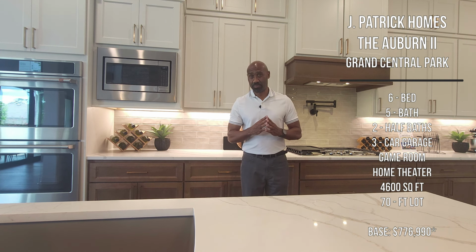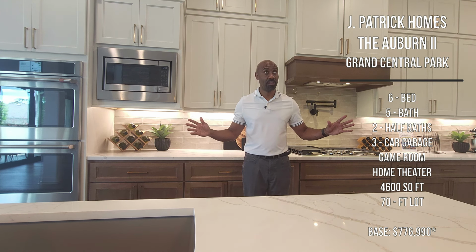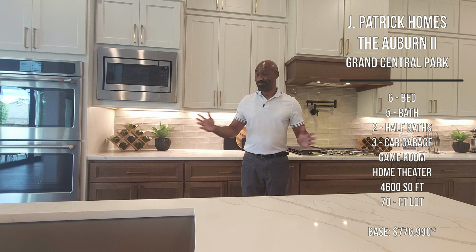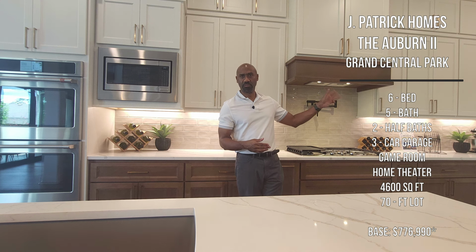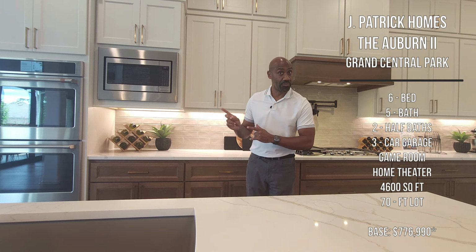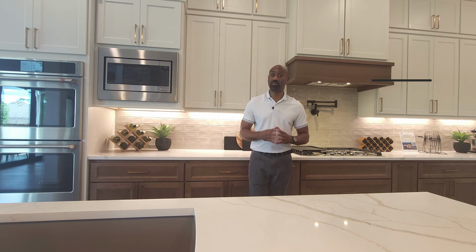Now, she is a 6-bedroom, 5-bathroom home with 2 half-bathrooms. You're going to see a ton of upgraded finishes in here. She also has a game room and media room combo, upstairs balcony, the works. The house is 4,600 square feet, also a 3-car garage, but it's being used as an office for the construction crew. 4,600 square feet, 70-foot lot. Base price starts at $776,000.